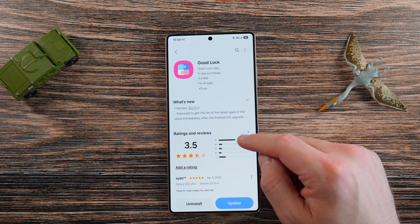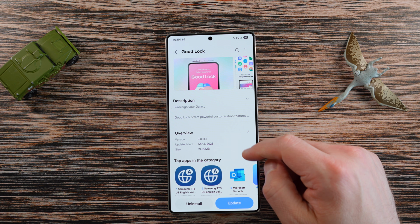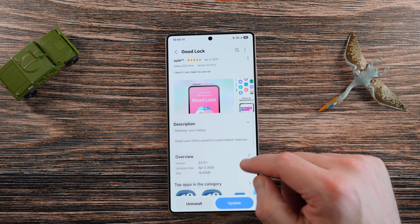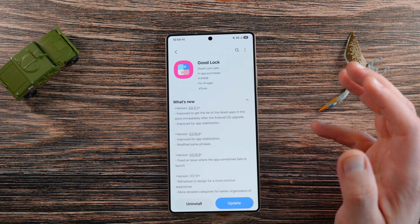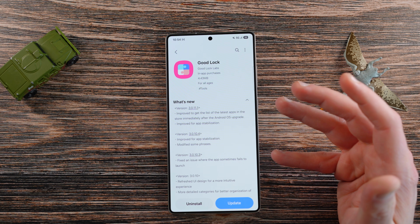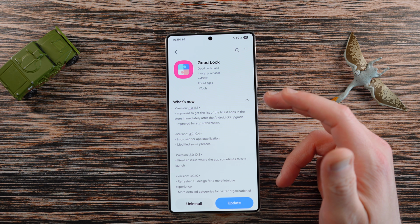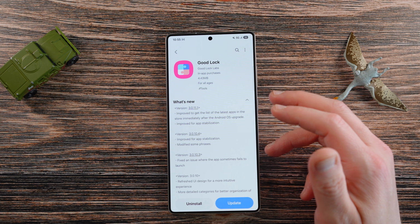If we go into the Good Lock update here in the store, this is version 3.0.11.1. Started rolling out on April 3rd, so a couple days ago, 19.3 megs, but it is a very important update because if you read the changelog, first, app stabilization obviously goes without saying, that's always included. But if you read the top part, improved to get the list of the latest apps in the store immediately after the Android OS update.